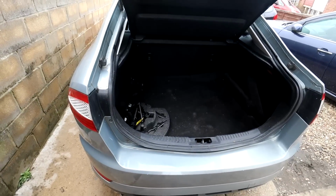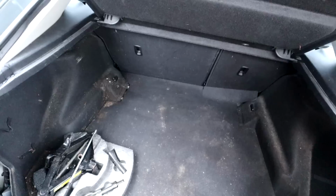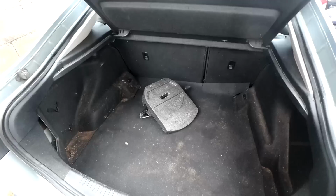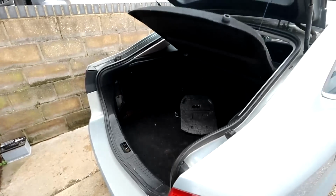Big old boot, very, very similar size, probably a bit bigger than the Mark III. There's a lot more room around the wheel well areas on this car, and as you can see, it's pretty grubby in here. We're going to have to give it a really good clean, just like what we did with the Skoda. For some reason, this is out, don't know why. They've tried to access the fuse box for some reason, not sure why that is. As you can see, big old boot on this thing, plenty of storage in there for carrying bits and pieces.